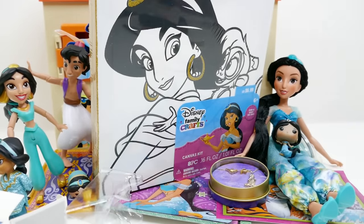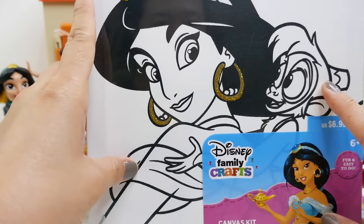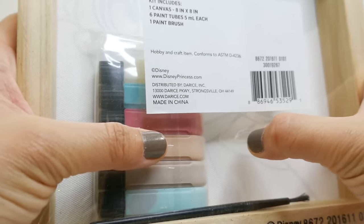And oh wow, look, we got another surprise. We have, ooh, a canvas kit featuring Jasmine and Abu. And here on the back, you can see that it comes with all the paint that you need to make this picture.